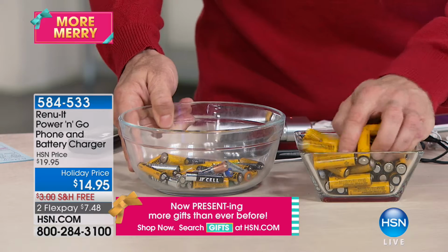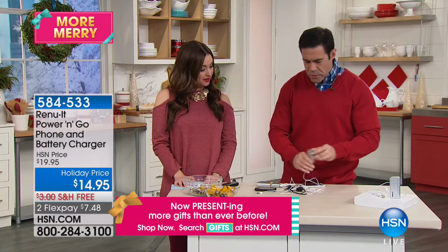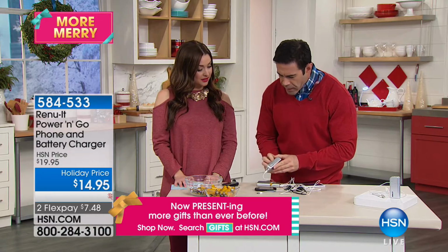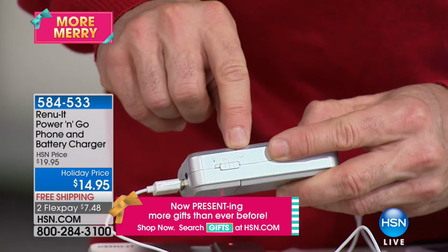$5, $8, $10 over and over and over, and you're saving that. Then, of course, we have one more button on the front here. There it is right there. So you've got three little configurations here.